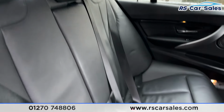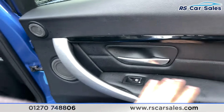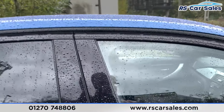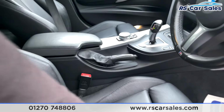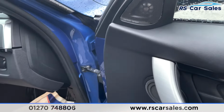As you can see we do have the full Dakota leather throughout to the ISOFIX points, pull down armrests. We have your doors just here with your electric windows, integrated premium hard carbon speakers. Going to the front, there's a look at the driver's front seat. Very, very comfortable with extended thigh support. You have your electric windows, integrated Harman Kardon speakers just up there.